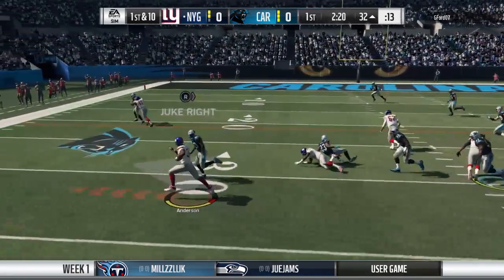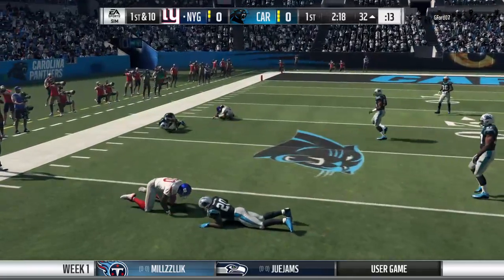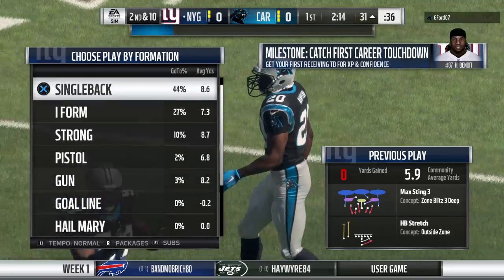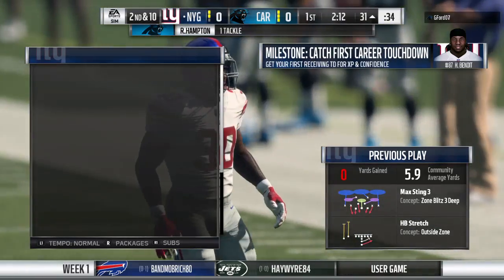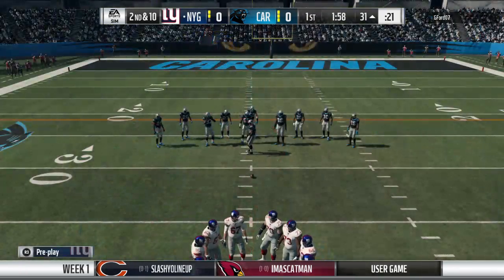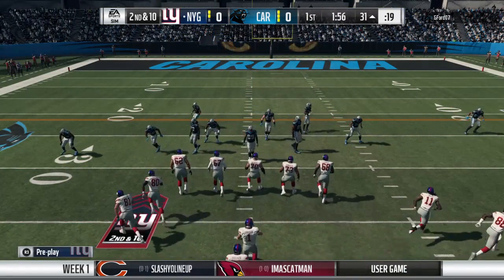First down. Here's the run with Anderson. And he is met at the line of scrimmage, and he goes down right there. Officially no gain on the play, and it's second down. Nice job there defensively to clamp down because really they've been on their heels this drive.